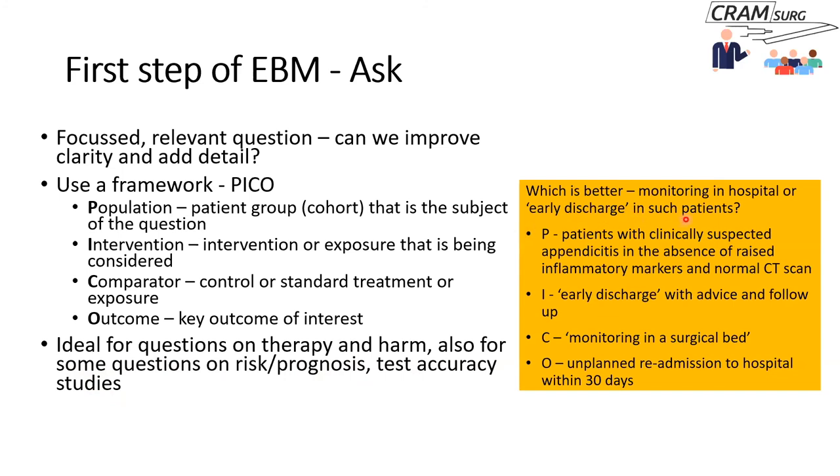So here you've assumed that you're not going to operate, you're going to keep an eye. And the question is, in such situations, is early discharge with appropriate advice better or at least good enough, as good as monitoring in hospital? The obvious advantage being that you don't occupy a bed. So in this particular research question, the population obviously will be patients with clinically suspected appendicitis in the absence of raised inflammatory markers and a normal CT scan. So that's a very clearly defined patient group. And that's what you need.